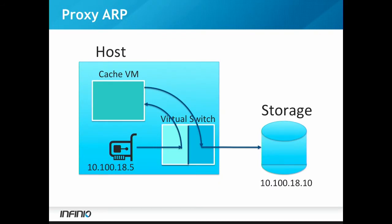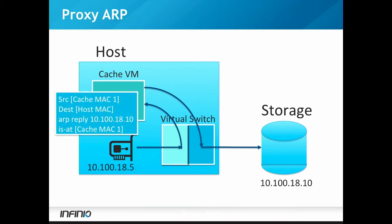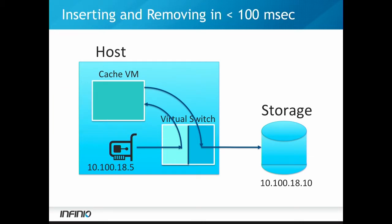So what we do is we actually do what's called Proxy ARP. When this guy sends out saying, hey, I want to talk to this 18.10 guy, the storage guy, tell me what the MAC address is, we send back a message saying, talk to our MAC. And similarly on the other side, on the storage, when it's asking who should we talk to, we say, oh, don't talk to that old MAC address that you used to talk to. Talk to the other MAC address for the other network card in here. OK, so that's great, and then we can forward all the other traffic, and all the TCP connections work, and everything's fine.